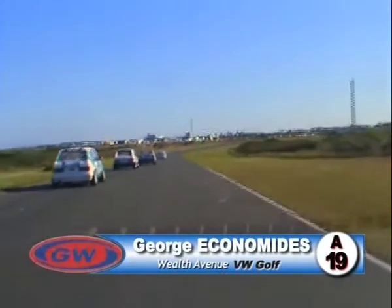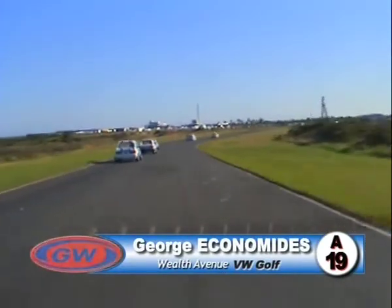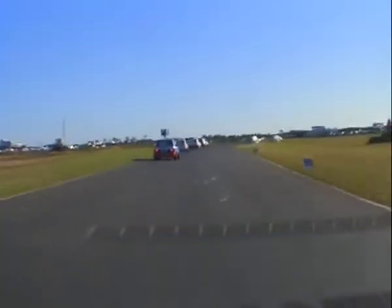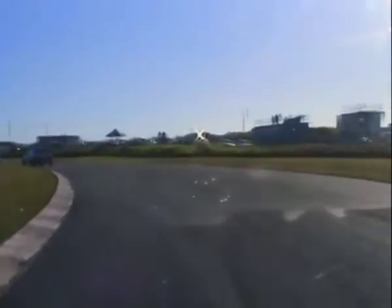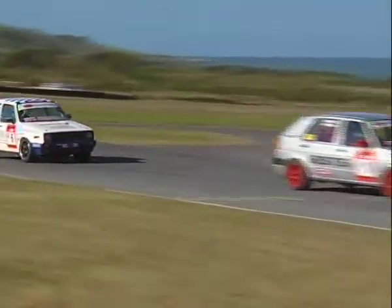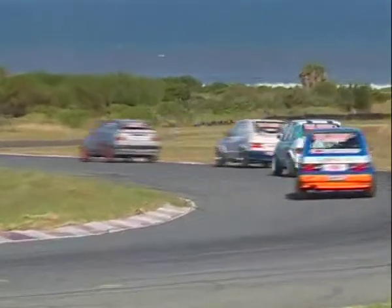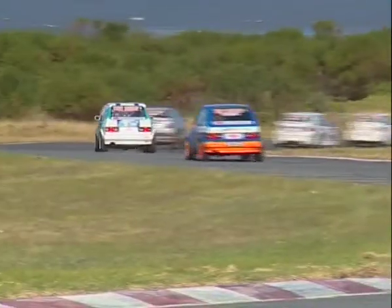Now we see, oh, looks like Economides got the same problem. Oh, he just cannot find gears. There's no gears in that Polo, and the Wealth Avenue man is not having it all his own way yet today. Hard luck for George Economides, but he'll probably select 3rd, go and park in the pit lane and watch a great race. Back to the front though, we've got Gavin Ross all over the back of Gerard Hennen. He managed to get past at Beacon, but Gerard got back at him going into gate.